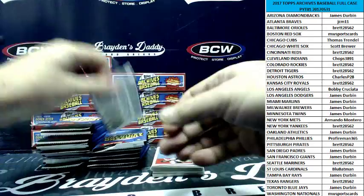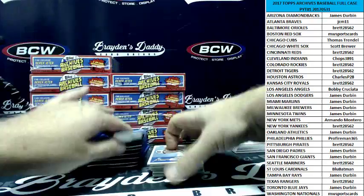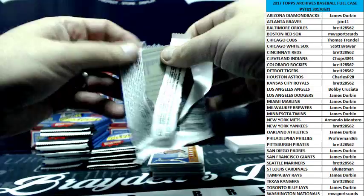Topps is screwing with me. They're putting the tab on the other side. I'm not used to opening them this way. I like going the other way. So we're just going to open them upside down.